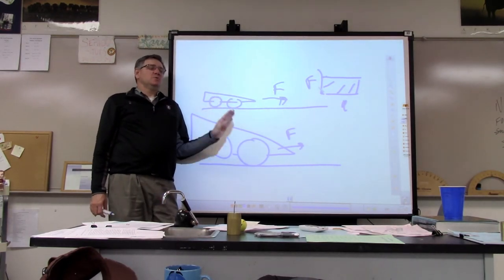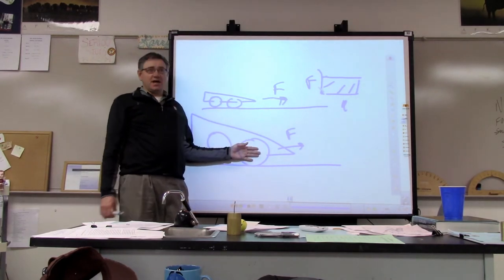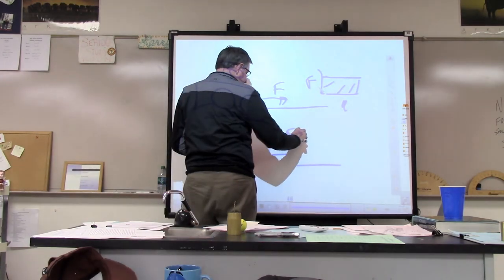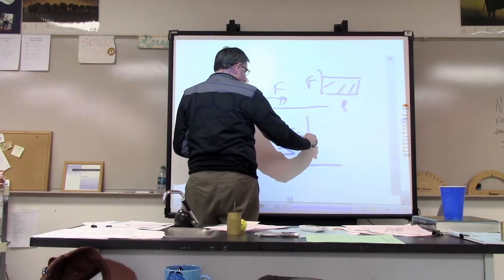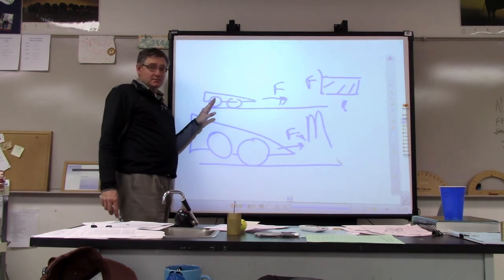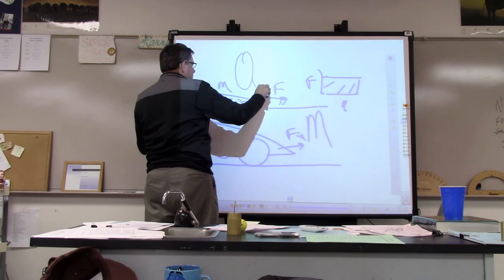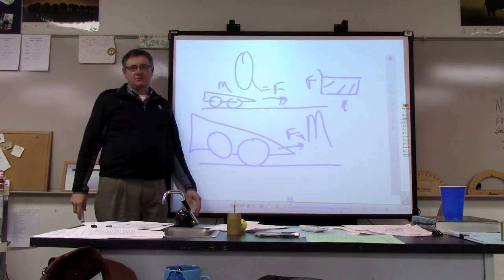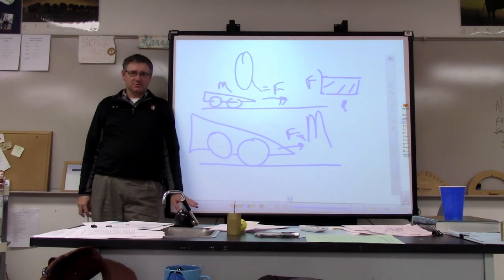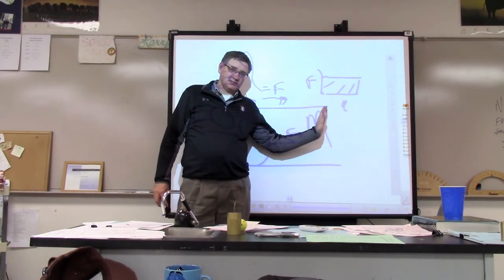Let's back up. Will both cars have the same acceleration? No. This car is going to have a small acceleration because it's a bigger mass. This one's going to have a large acceleration because it's a small mass. Right? So they're going to have that same force. Good with this. It's going to act over the same distance.